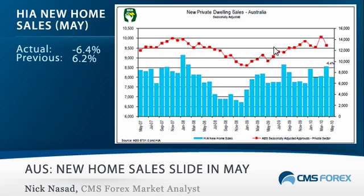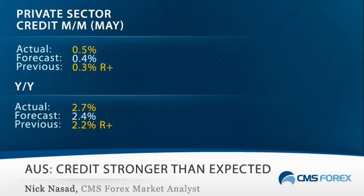Taking a look at Australian data, we had new home sales fall by 6.4% in May from April as higher interest rates bit hard at demand, according to the Housing Industry Association. The Reserve Bank of Australia has raised interest rates 6 times since October. However, private credit demand was rather strong as it rose 0.5% on the month, bigger than expectations, and was up 2.7% on the year, which was also higher than the forecast 2.4%.